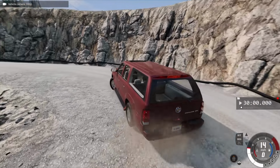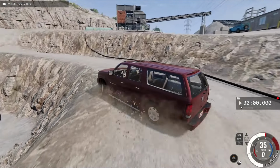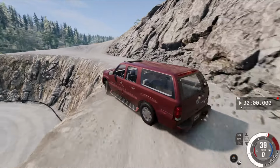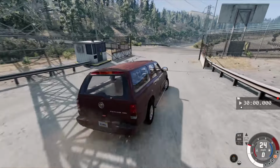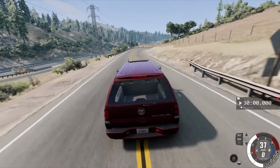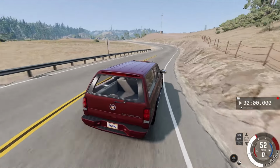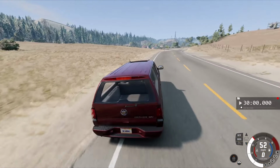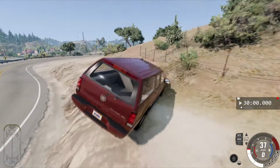By the way, I just picked this area to go with the SUV theme, but these things struggle. It keeps drifting. I have no idea, but yes, I am the drift king. All right, holy shit. Not gonna lie, these kinds of shit vehicles are very much fun to drive in BeamNG Drive. Oh, no, no, no, no, no. Shit.